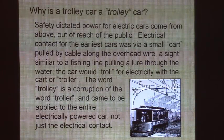The first cars used small carts running on wires above them to pick up the power. Well, as this was pulled along on the overhead wire, it looked kind of like a fishing line with a lure being pulled through the water, like you would troll for fish. So the car was trolling for electricity.